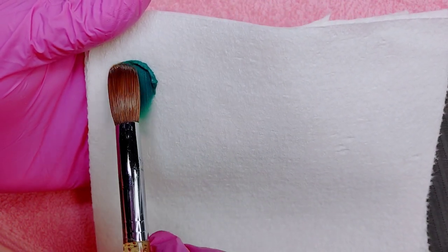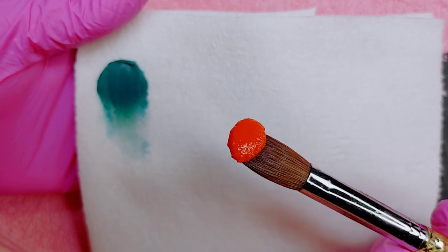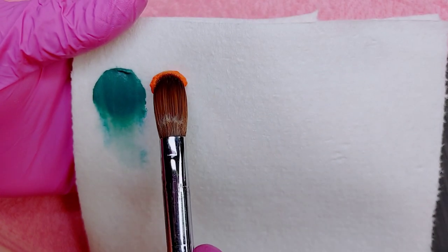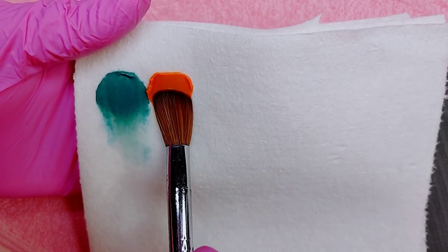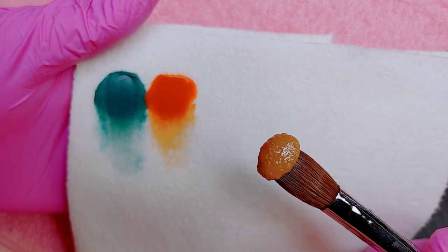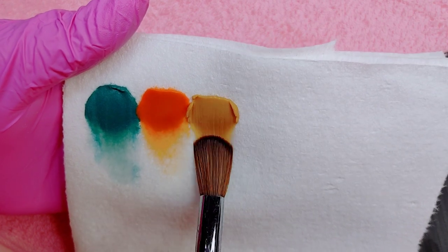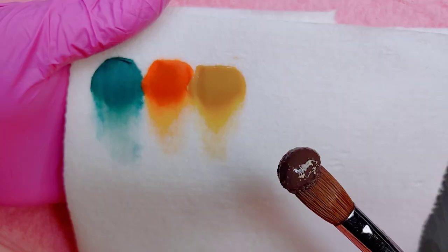So I'm going to be swatching them here. The first one is Sweater Weather. You guys wanted it back so badly, so I decided to bring it back from last year's collection. This orange, I decided to name it Maple, and it just reminded me of the maple leaves that start to fall down the trees.